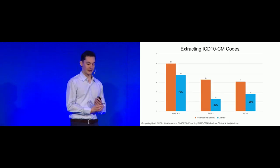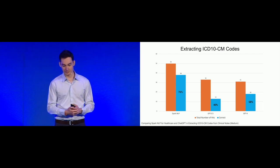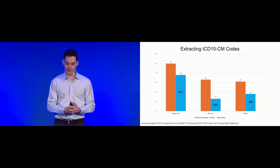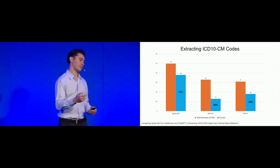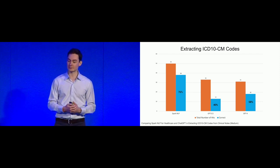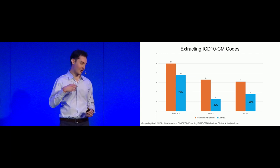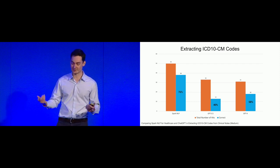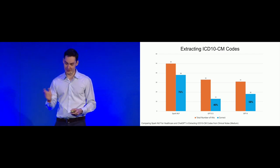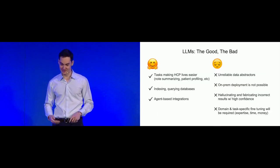For extracting the codes, we have the same thing: really poor accuracy from GPT-based models. GPT-4 does a bit better, but still not good enough for the applications our customers usually look for. We couldn't even do anything outside of ICD-10. We couldn't do RxNorm or SNOMED because the models keep hallucinating and making up random codes that just don't exist. So really, this is not advised to use.